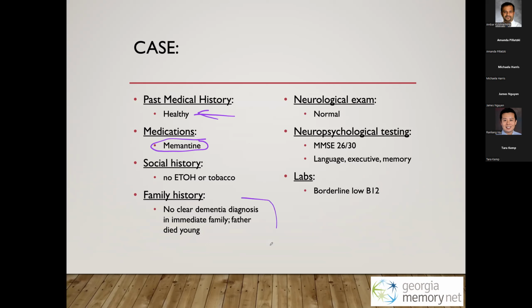There was no clear family history of early onset dementia, although one thing that was missing is that his father had died a little bit on the young side. And so it was really incomplete family history. The grandparents, no clear findings of early onset dementia, so you didn't really have those two generations that you typically like to see. You can see MMSE looked pretty good.